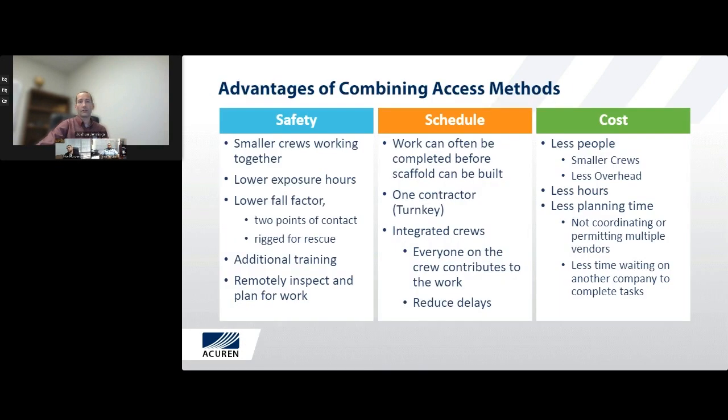So there are advantages to this. You've got smaller crews working together, so you end up with lower exposure hours. You have lower fall factors because you're using 2 points of contact. You're always rigged for rescue. Like I mentioned before, you have the additional training with the crew. You remotely inspect and you plan for the work.